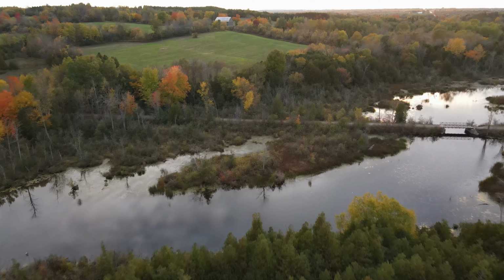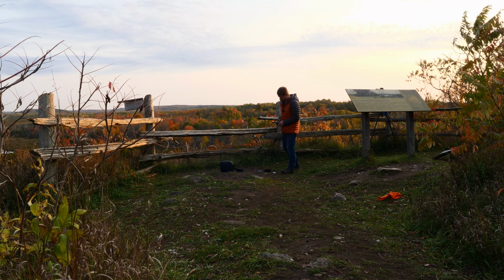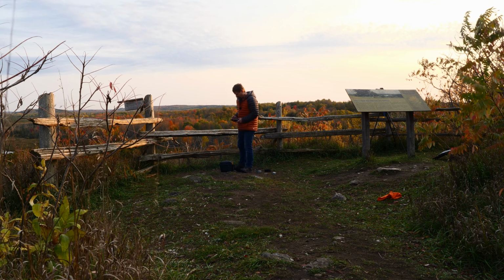It'll only let me go 120 meters up, but I think that's a setting. Pretty sure I can unlock that, but I don't know how.